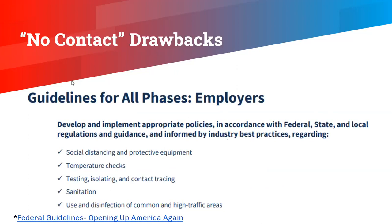As you'll see on this slide, this is part of the federal guidelines recently released in Opening Up America Again. As you'll see listed here, there are various requirements that employers will need to fulfill to resume operations as previously done. Many of these will require accommodations from the employer. By taking your rentals online, you're eliminating an additional risk to your team and the ability to keep your operations open.